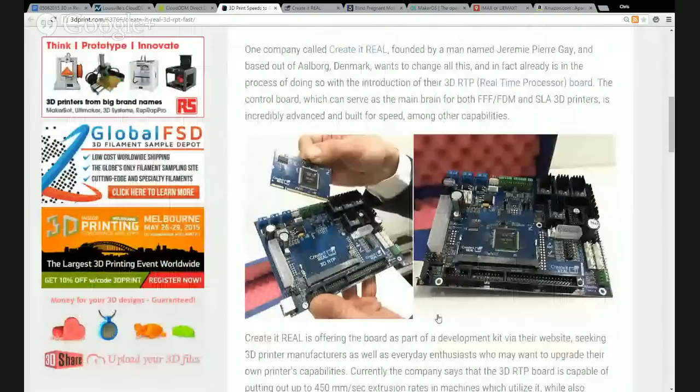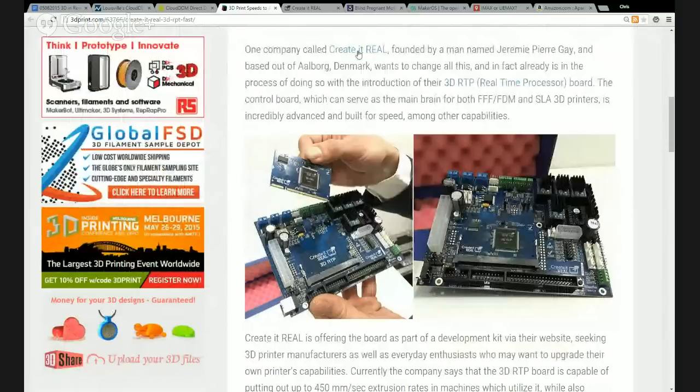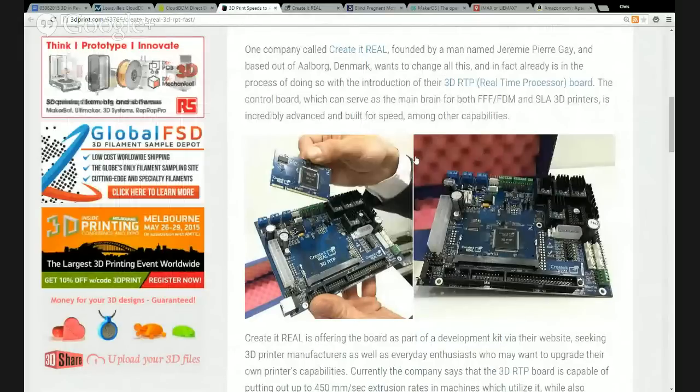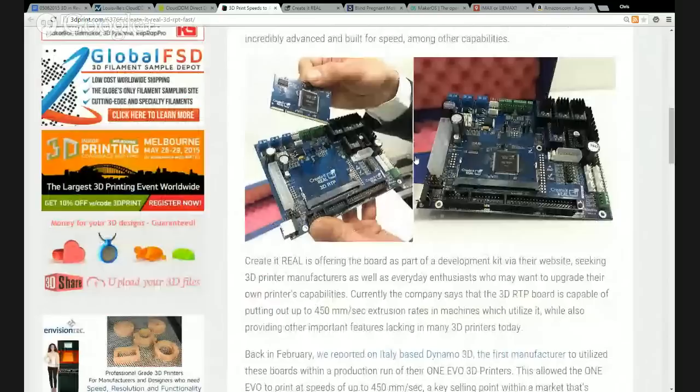So here's what the board looks like. And it looks like a pretty capable board. It's got a lot of connectors. Wow. What is this board again? It's called the Real board, and you can find out about it at createitreal.com. The creator is out of Denmark, and his name is Jeremy Pierre Gay. Maybe we'll try to have him on the show so he can tell us about it.